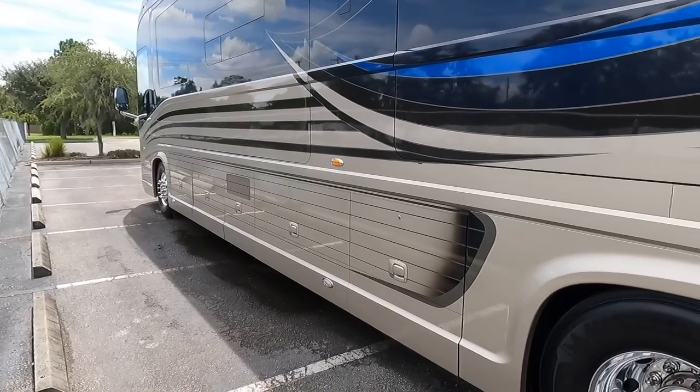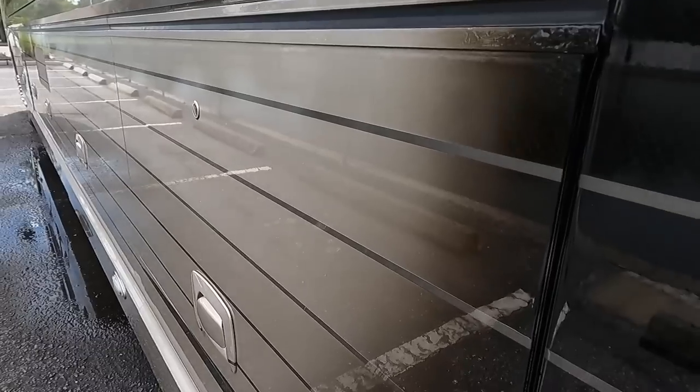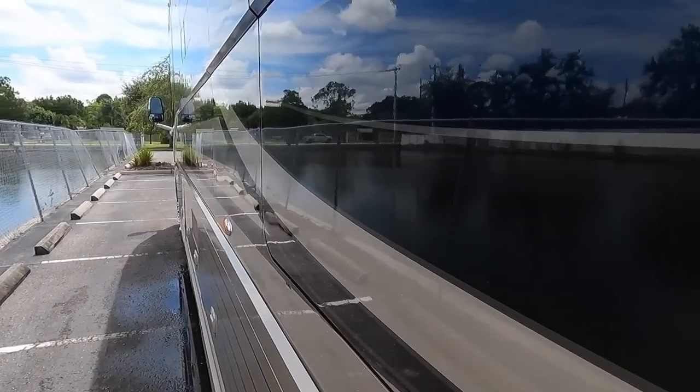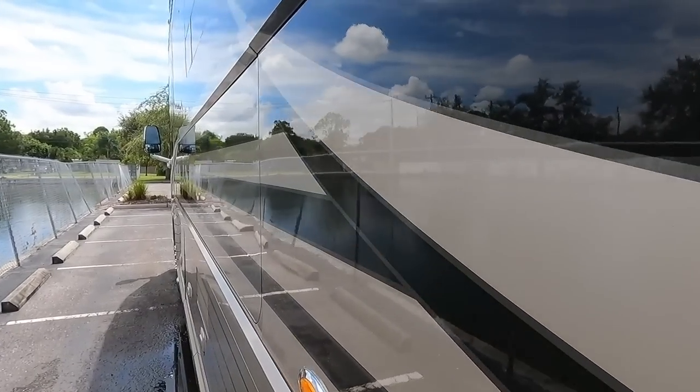And a lot of cool little details in this paint job, like this little fade here. And when you look at the Newell coach sidewall with the slide rooms in, you can see everything is just completely flush.